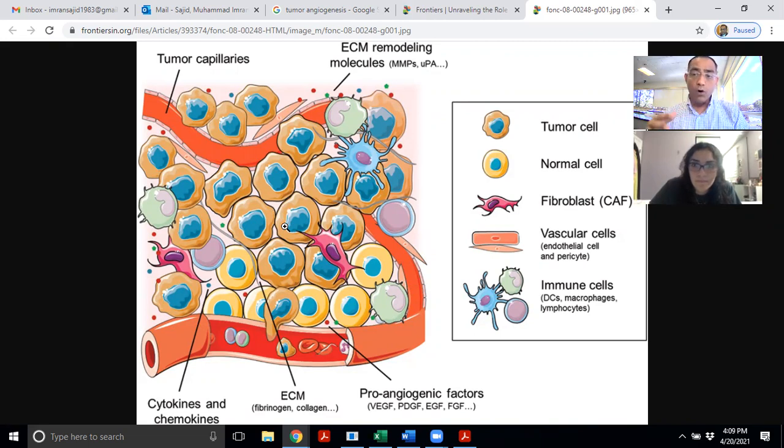But if there are more cells, like this is a cell, this is a cell, this is a cell, this is a cell, right? So how will they get the energy? How will they excrete their waste substances, and how will they get the nutrition like oxygen and food from neighboring cells? Diffusion is not a viable option for the cells, right?